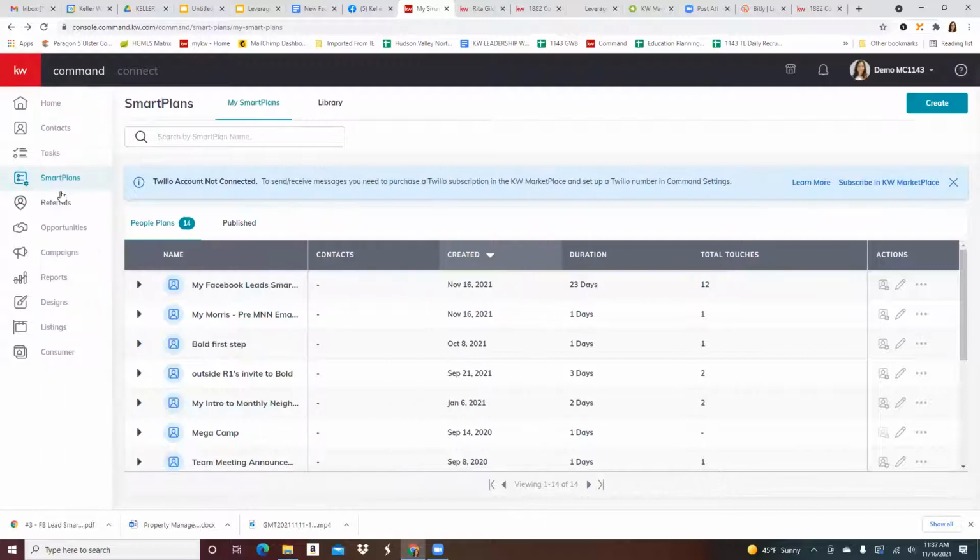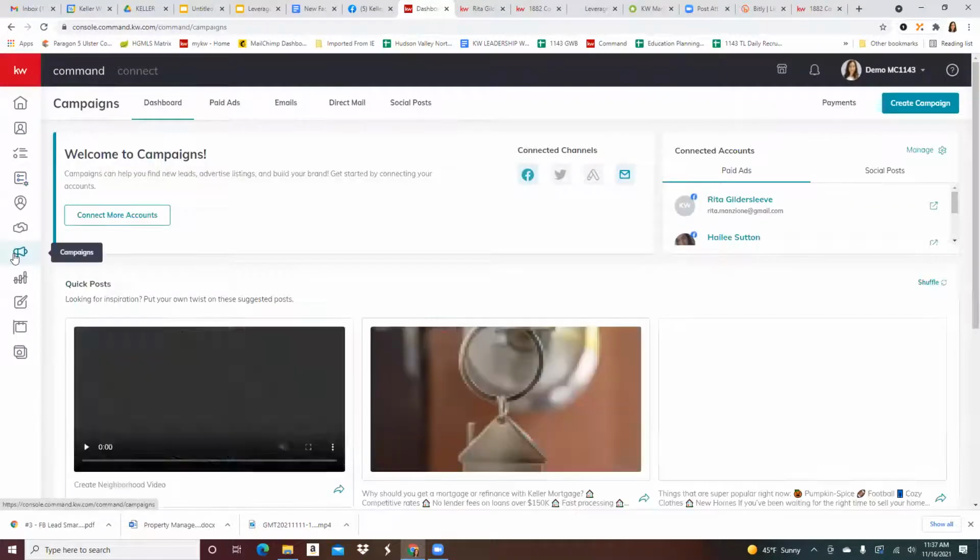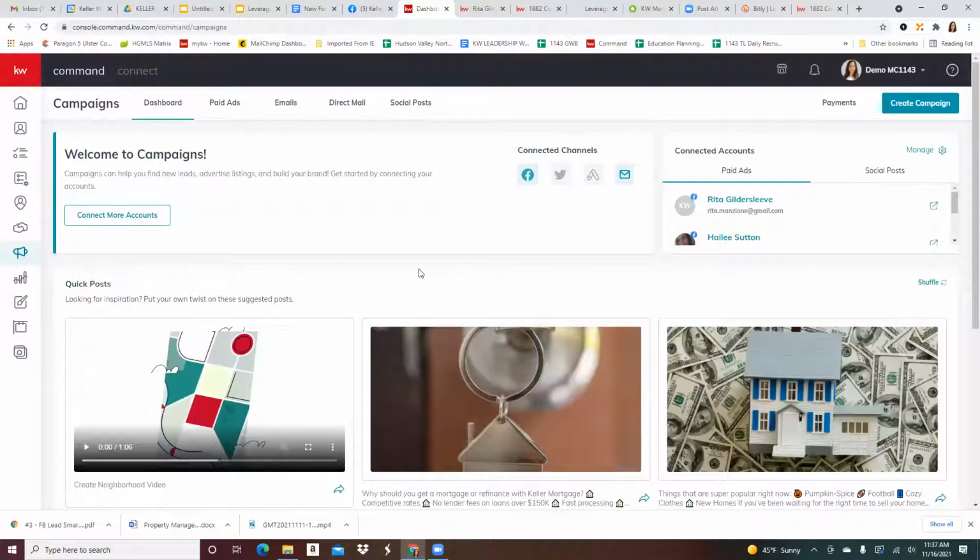So now once you're ready to get into actually telling people about your listing, you've done the background work, now you want to start telling people, all of that is done through the campaigns button in Command. The campaigns button is how you're going to send things out to people. And you'll see there's 4 different categories. There's paid ads, there's emails, there's direct mail, that's postcards, and then there's social posts. Okay, so these are the 4 categories.